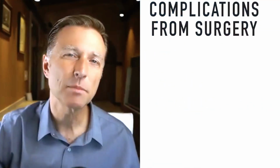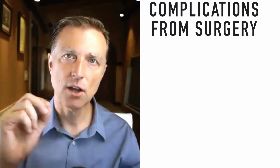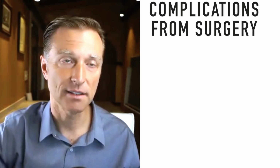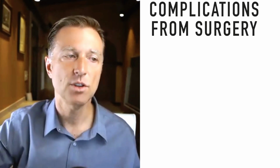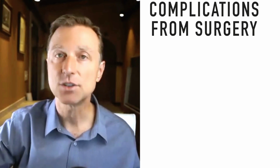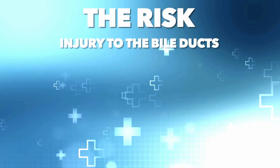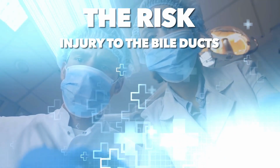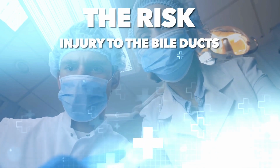All right, here's some of the problems with surgery that you will find out when you sign off on the informed consent. There's complications. It's not a little thing. It's not a completely safe procedure. So you really need to understand what you're getting into before you get into it. So here are some risks. Number one, injury to the bile ducts. It happens in 1 out of 200 cases where you might need another surgery, and there's a possibility of having long-term damage to your liver.